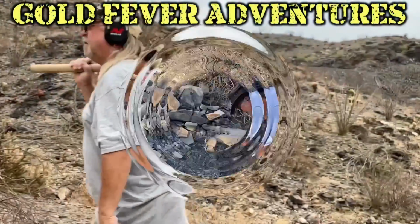But anyways, I've got me a 4-inch Keene triple sluice dredge, and I'm going to drag it on down here to the river. I found me a little eddy spot that I'm going to put it in and see if I can get some gold.